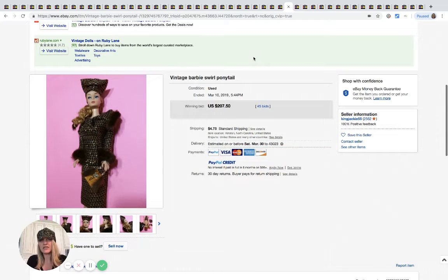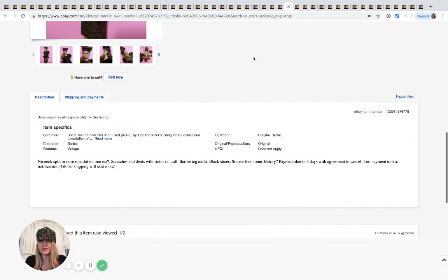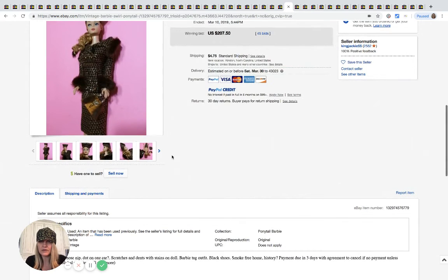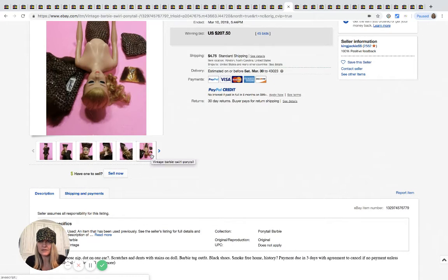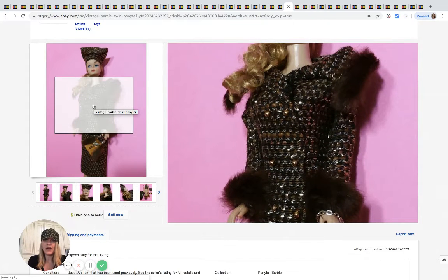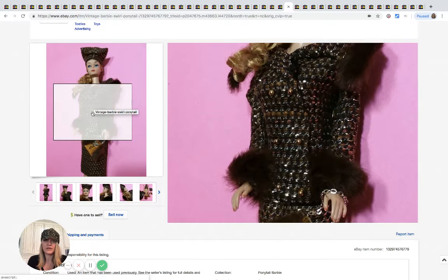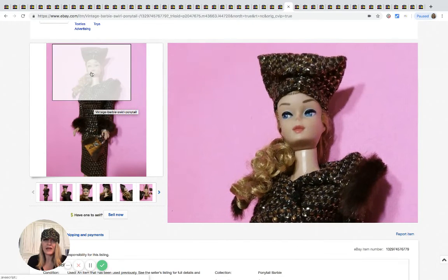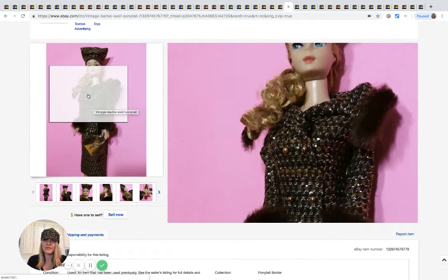Okay, so this vintage Barbie swirl ponytail, I'm assuming, let's see, no neck split or nose nip, dot on one ear, scratches and dents with stains on doll, Barbie tag outfit, black shoes, smoke-free home. Okay, so I will tell you, it looks like this is coming with the outfit. I sold this outfit, and mine, the fur on the cuffs and on the neckline was pretty bad. My hat was like mint. I think I sold the hat for $50.